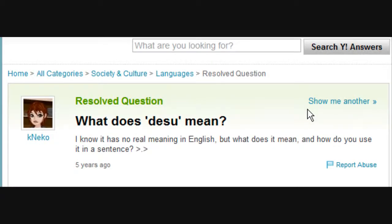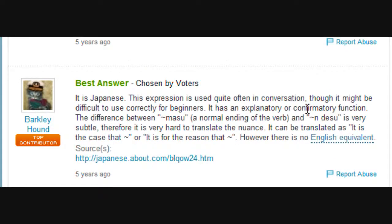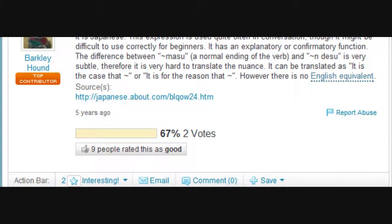What does desu mean? I know it has no real meaning in English, but what does it mean and how do you use it in a sentence? This expression is used quite often in Japanese conversation, though it might be difficult to use correctly for beginners. It has an explanatory or confirmatory function. The difference between masu, a normal ending of the verb, and desu is very subtle. Therefore, it is very hard to translate the nuance. It can be translated as "it is the case that" or "it is the reason that." However, there is no English equivalent.